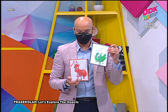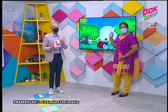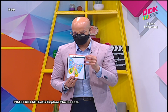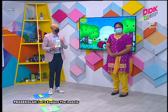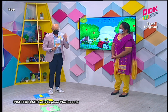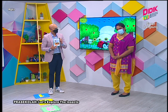The next one that we have is an ant. Remember our walking ant just now? Our ant went to the garden and made some friends. What is the next one? Butterfly. Butterflies have wings. Okay, this is a butterfly. What's the next picture? And we have a bee there. Okay, this is a bee. Bees have wings too.